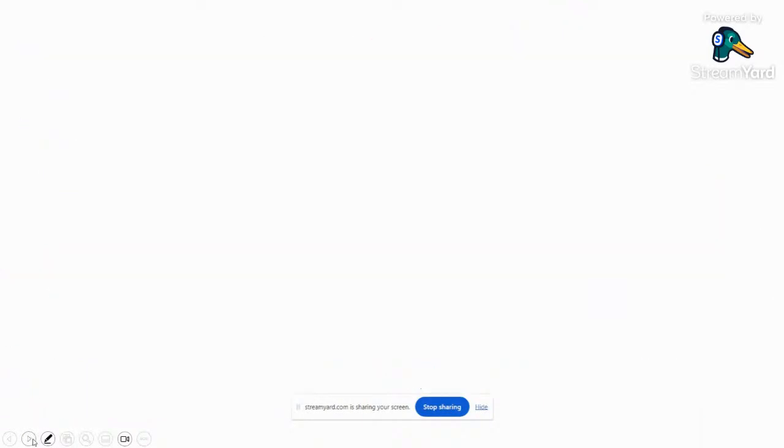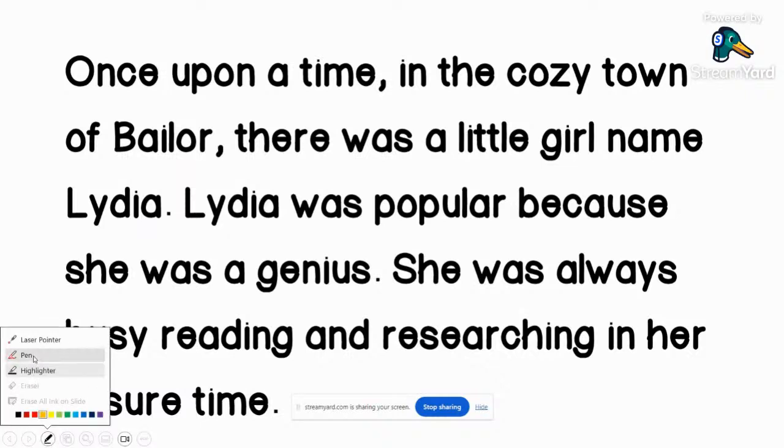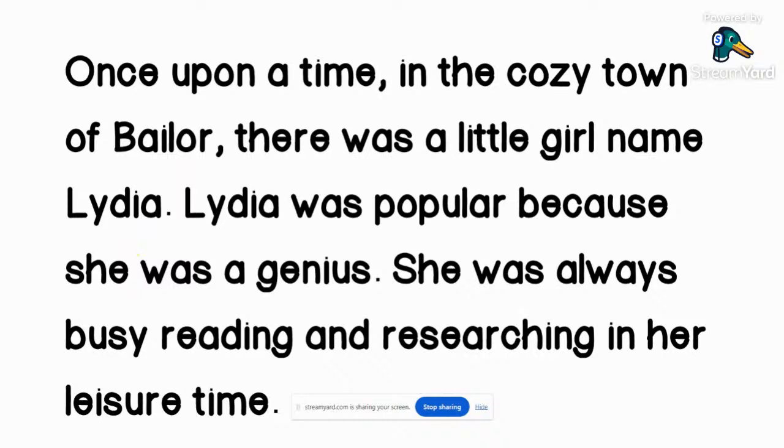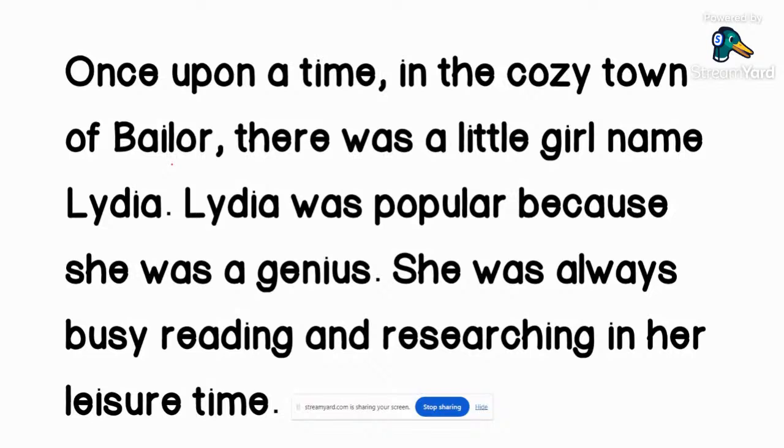All right, so let's go to our next slide. And this slide, we do not have too many difficult words, so we should get through it very easily, very quickly. All right, so type in the comment section, guys, the words that you find difficult so we can focus on those words. Okay.